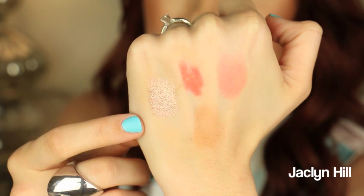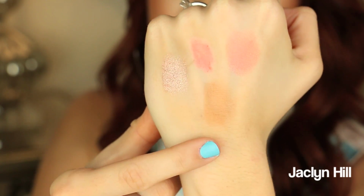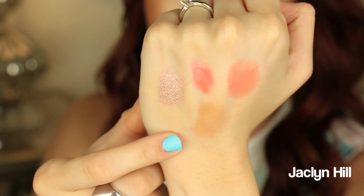Very fair girls, it'll give you a more deep, warm glow. Very, very dark women, it'll give you a more light, heavenly glow. It is absolutely gorgeous. Sorry, I'm sucking at giving you guys swatches today. This is the MAC Tan Pigment, and then this is the Careblend Powder in Dark.